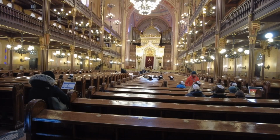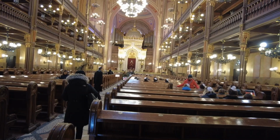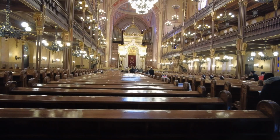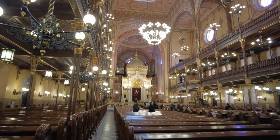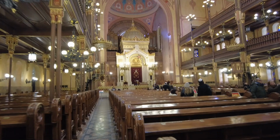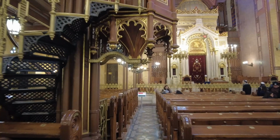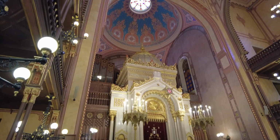Certainly amazing. This is the Dohány Street Synagogue in Budapest. I still like that dome down there and the color of the roof and all that stuff. Let's go down and look at it one more time. And it looks like there's an organ up there too. And they have one of these things like the Catholics do. What do they call these things? A prayer nest? I don't know. Wow.